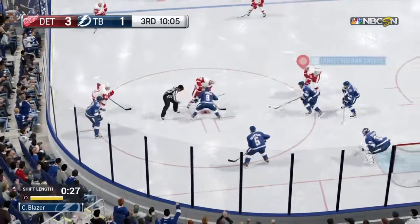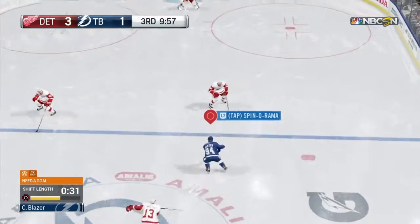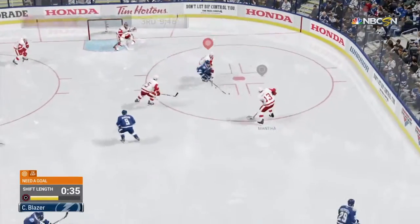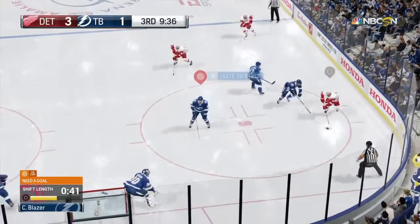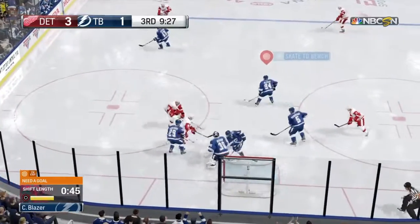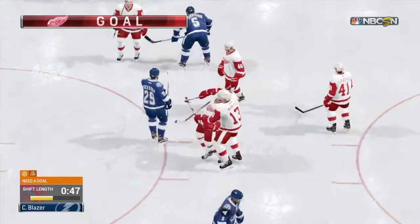10:06 here. Intercept that pass. Nice, nice, nice. And Eagle just rips it on that. Oh, and a save by Mrazek. And Mantha carries it up. I don't want to take a trip there. Ooh, that was close to a slash. Pretty good defensive coverage. Oh, my God, what a save. Oh, no. Oh. And we're down 4-1.